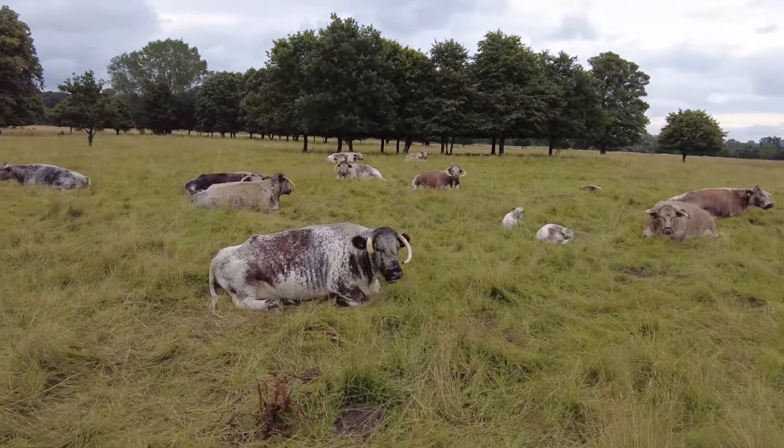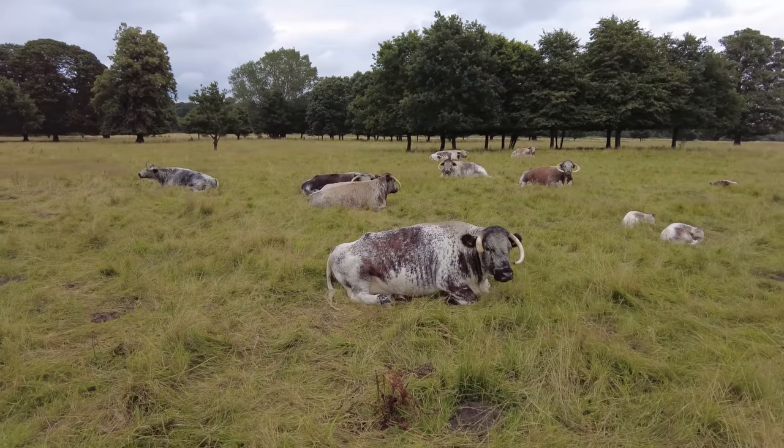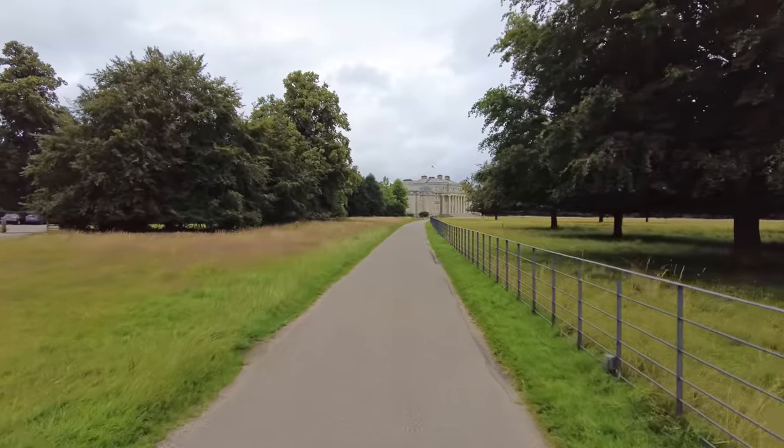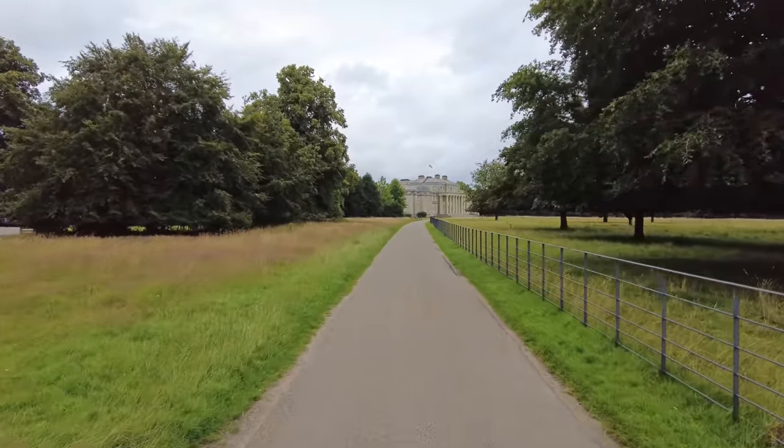Hello. And he's lost part of his horn. And now Shugborough Hall finally starts to come into view.